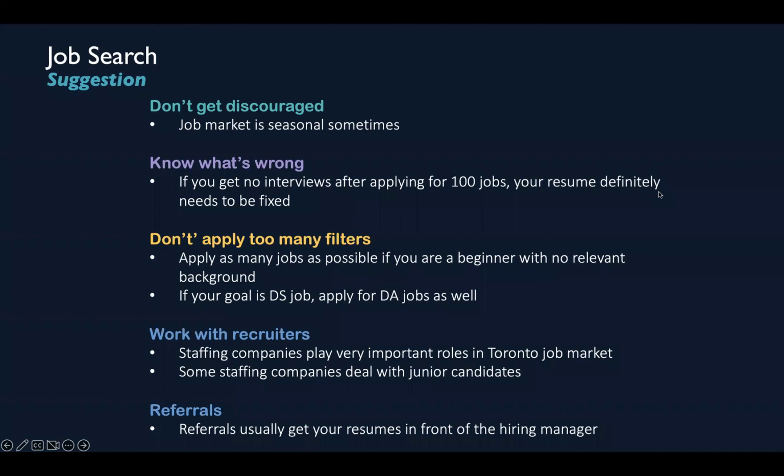I would definitely write the template myself instead of using an online resume generation tool, because they tend to use a lot of tables, and it could be very nested tables, and sometimes it's very hard to parse in that case.